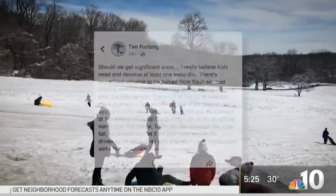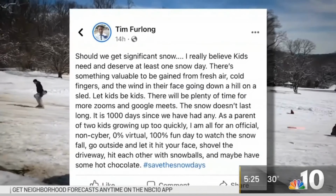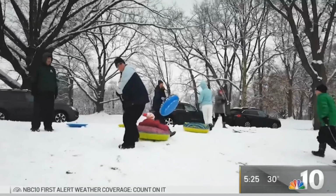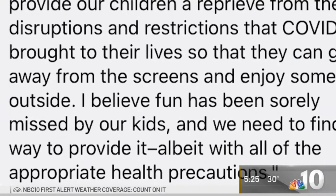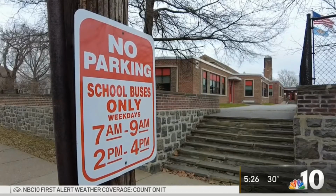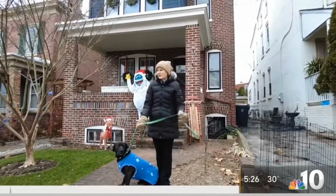Last night I posted that I really want my own kids to get a snow day, a real snow day. No Zoom classes, just kids being kids fun. I used the hashtag Save the Snow Days. Tons of people seem to agree with me. Some school districts like Garnet Valley have already told the kids to go outside and have some fun, but some districts have said, nope, we have the ability to be virtual, so we're going to do it. And we were not going to pay any attention to it anyway. If we got snow, we're going sledding.